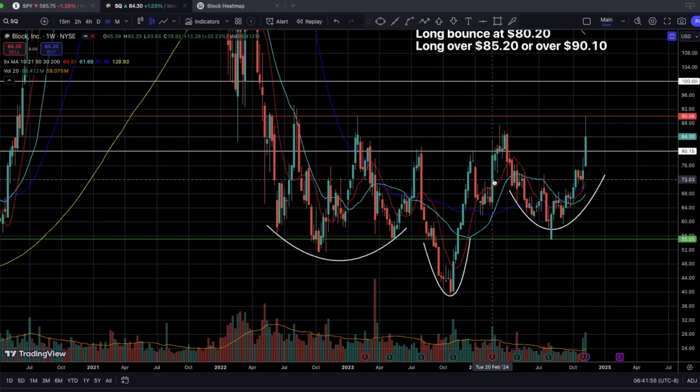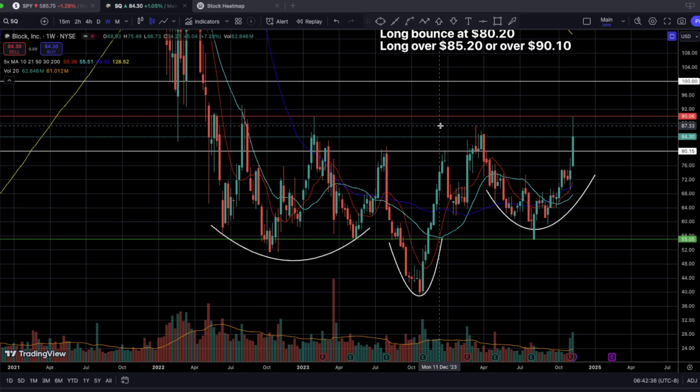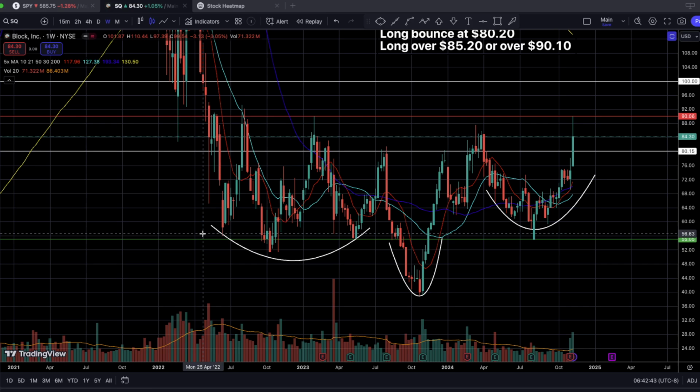So SQ here has been making this very, very large base. In fact, if we go all the way back to around June 2022, this is a base that has been forming since 2022, and that's over 2 years. Right, it's 2+ years where the price has basically gone nowhere. And this is a huge macro base that extends from $55 all the way up to $90. So again, we have a lower range level of support at $55 and an upper range level of resistance at $90.